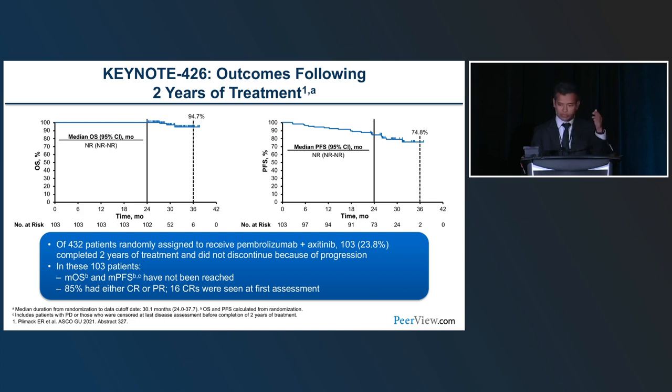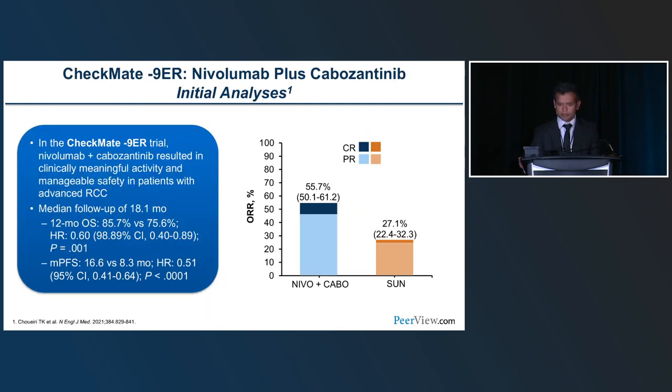So these patients were allowed to discontinue checkpoint inhibitor after 2 years. And you can see here, magnified on the right-hand side, that there's some attrition, but not a lot. There are still some patients who really continue to have protracted benefit from therapy.